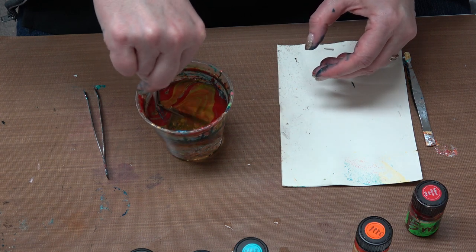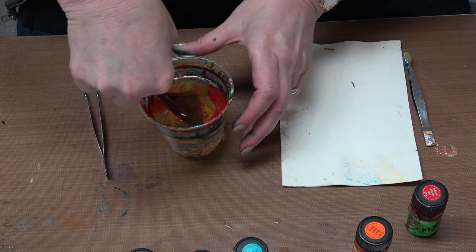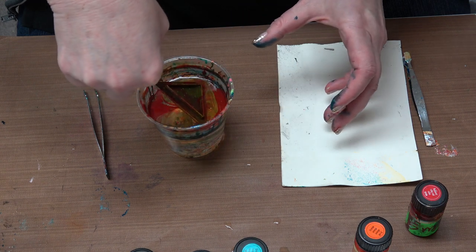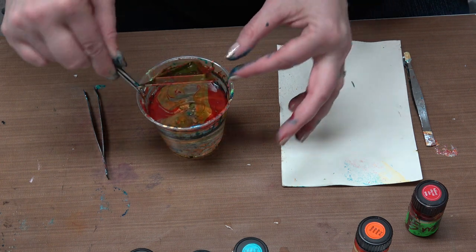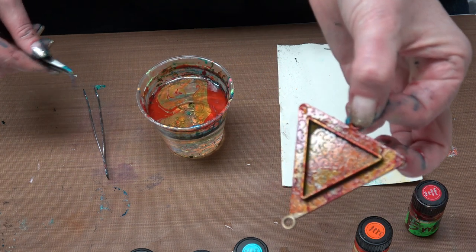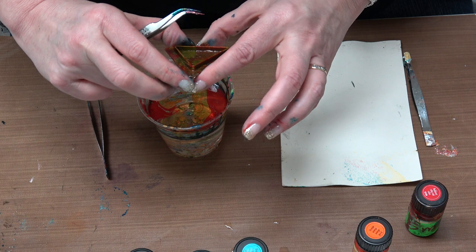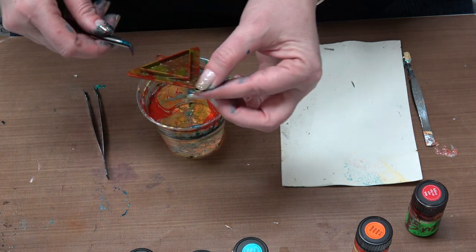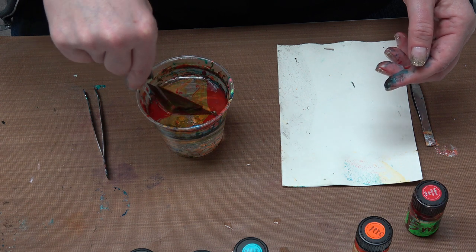Dip, dip, dip. Oh, I'm just there. And let's pull it out. Okay. I probably should have gone with something. Oh, I guess it does. Well, you know, it actually looks good now that I'm looking at it. I actually like it. I thought I wasn't gonna like it, but you know what, I'm gonna go back in and grab a little bit more red.